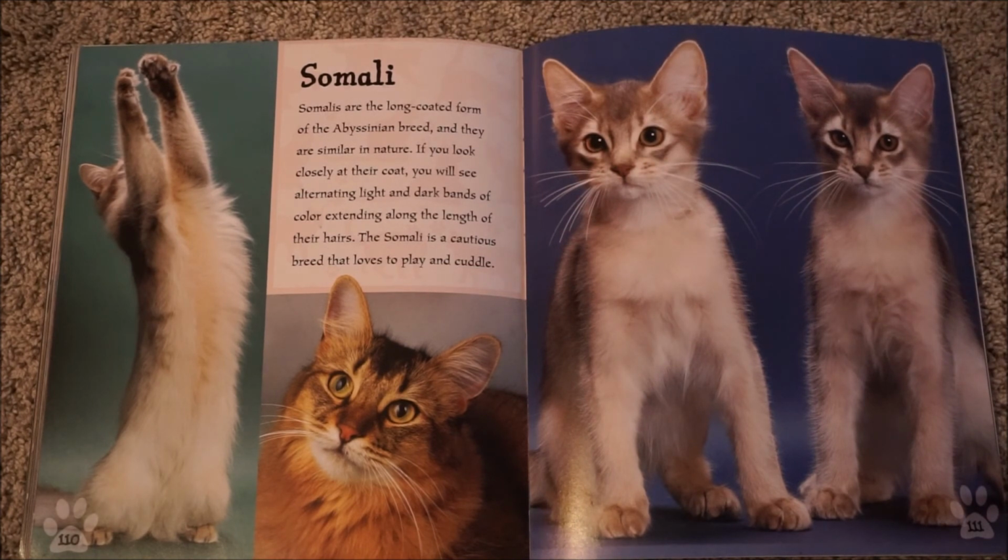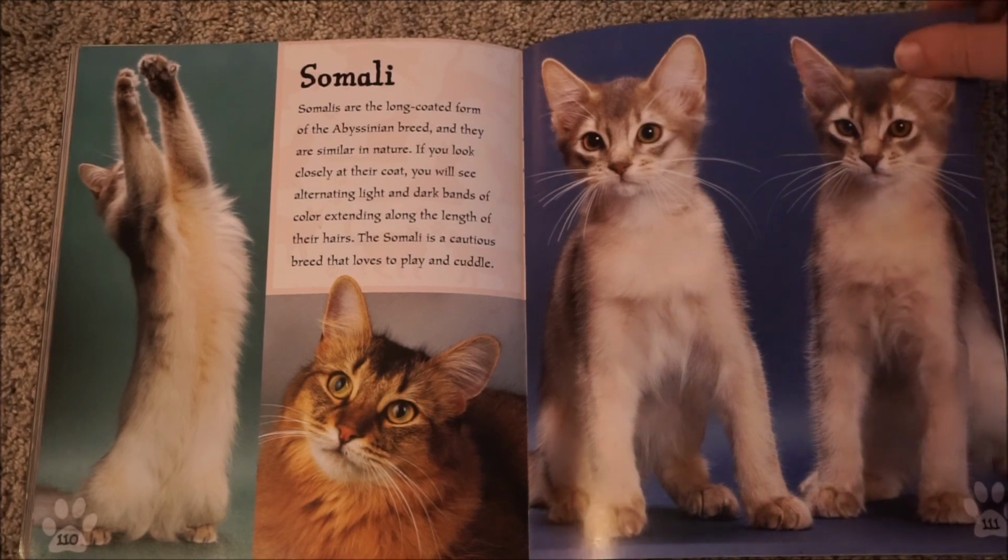Somali. Somalis are the long-coated form of the Abyssinian breed, and they are similar in nature. If you look closely at their coat, you will see alternating light and dark bands of color extending around the length of their hairs. The Somali is a cautious breed that loves to play and cuddle.